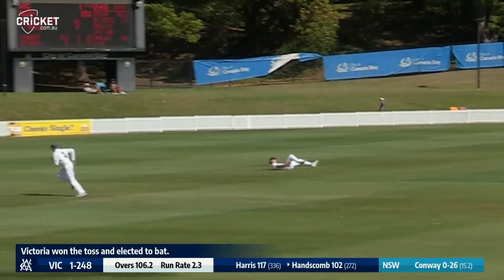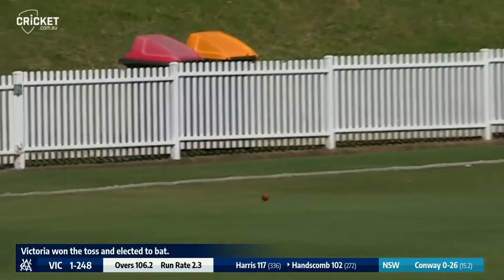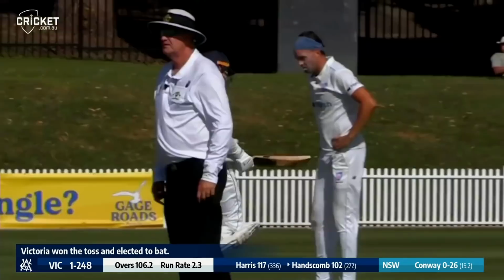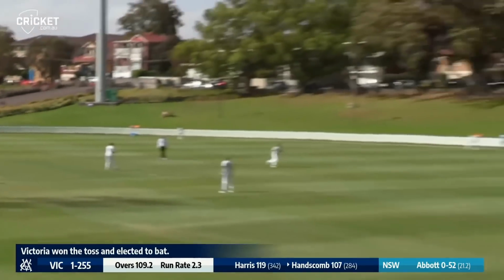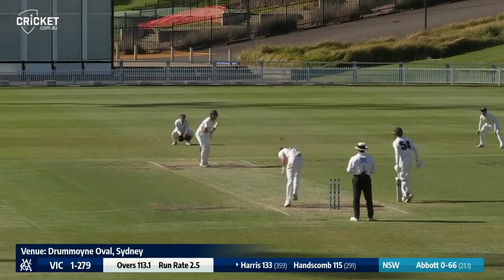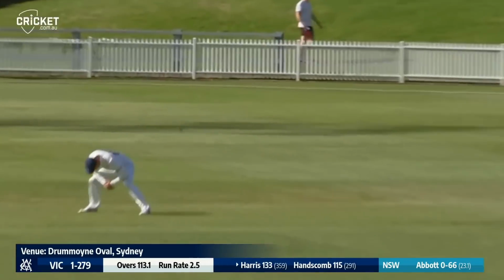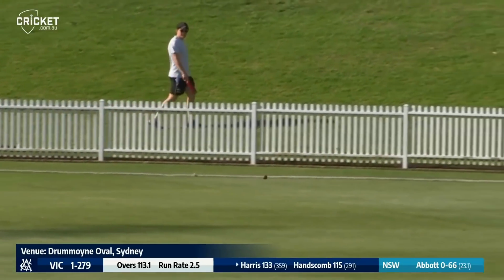That's hit away into the offside. Handscomb will get runs here. It's gone through Edwards at cover, and he's timed it beautifully, because it's gone all the way for 4. A bit early on in the season, so. A bit short, and this ball pulled high and handsome out to the mid-wicket rope for 4. This ball is just slashed through the cordon, through gully, down to the boundary for 4.